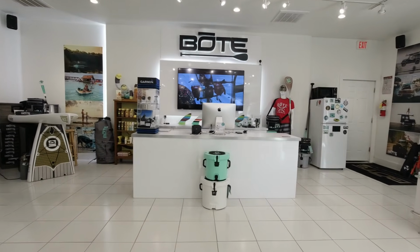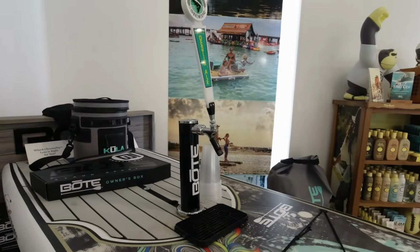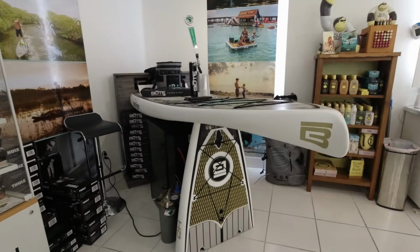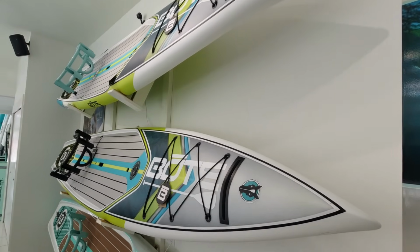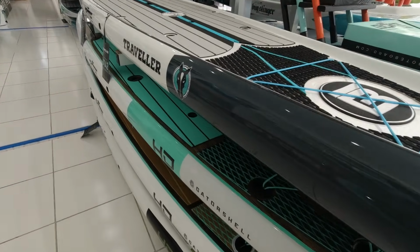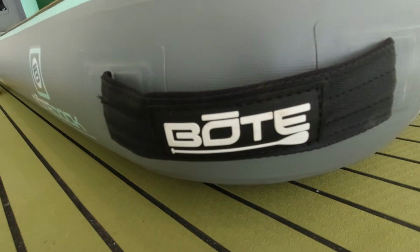Well, what we have is a lot of inflatables. Now, folks, walking into this boat store was quite the treat. I mean, it's totally beautiful, and they have a lot of unique stuff in here. But what really took me back were all the colors, all the different boards, all the different options, lots of little gear pieces. But guys, these boards are just so beautiful. They're so perfect, so pristine. I mean, it's crazy just to see.